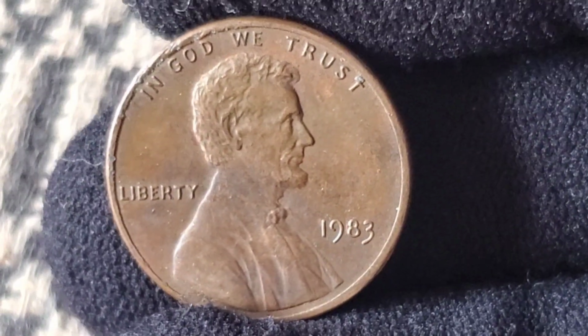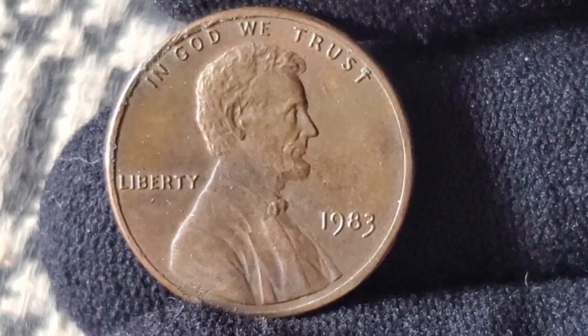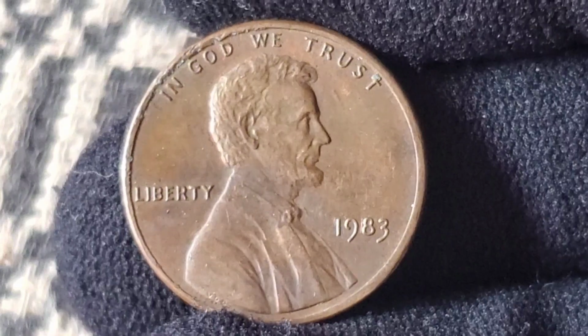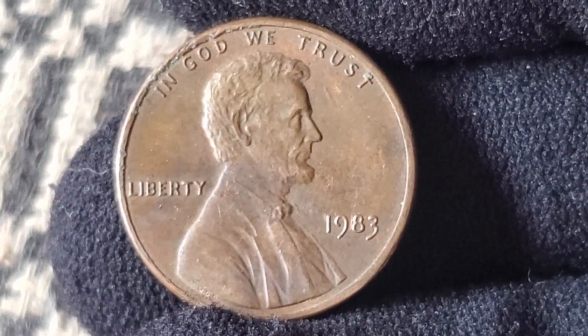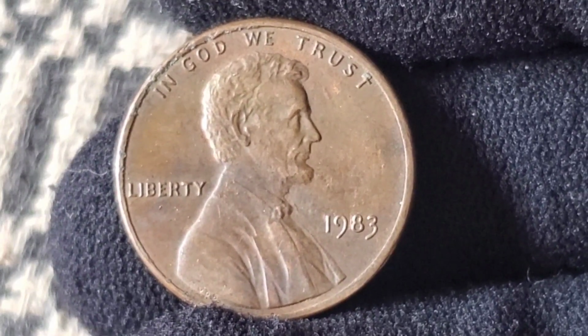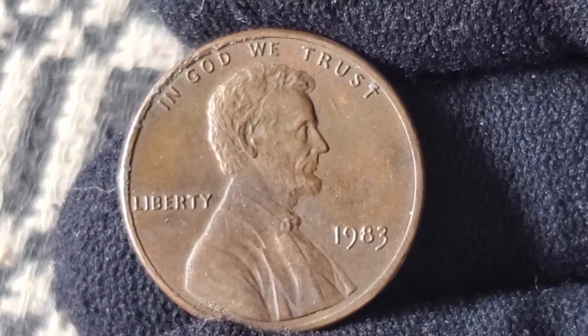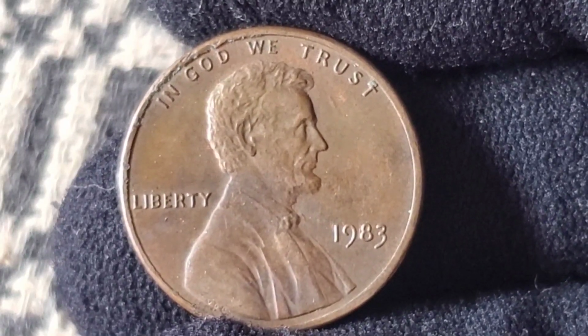Now, the 1983 double die obverse error. You'll want to closely inspect the lettering on the obverse of the coin. Use a magnifying glass or a loupe to look for any doubling, especially in the words "Liberty" and "In God We Trust." If you see that doubling effect, you've got a rare coin on your hands.